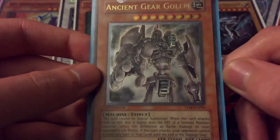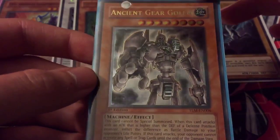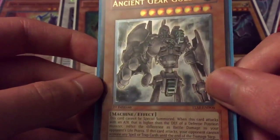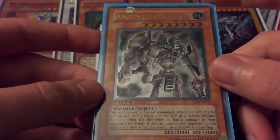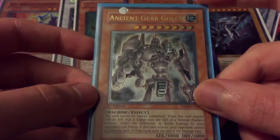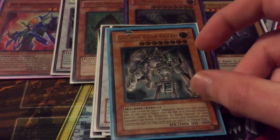Professor Crowler, I believe it was his name. It's been a while since I've watched GX, but yeah, I've always thought these guys looked really cool, the Ancient Gears. Maybe one day we can get a little bit more support for them and they can be something decent. So yeah, there's another one.